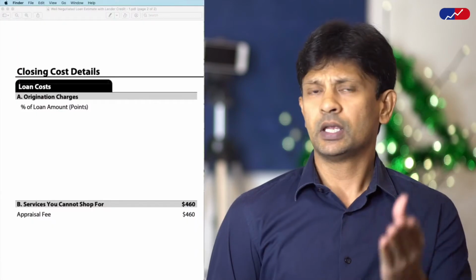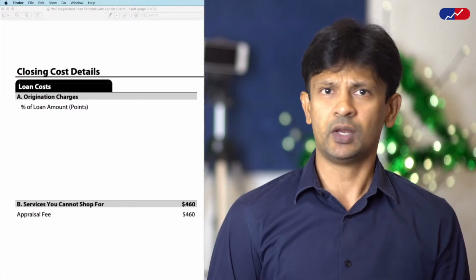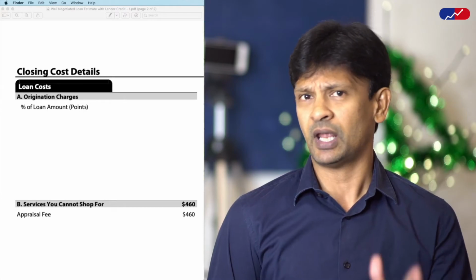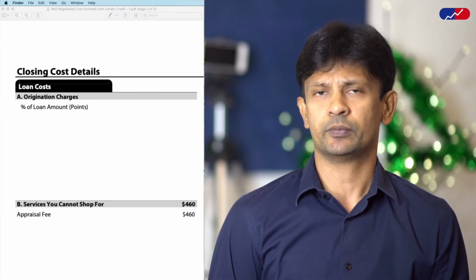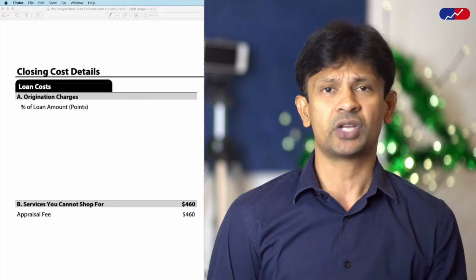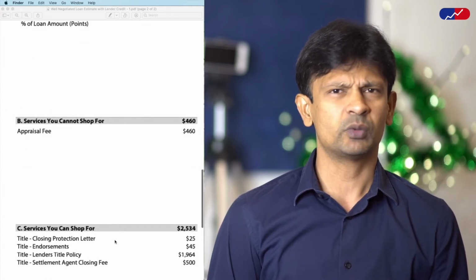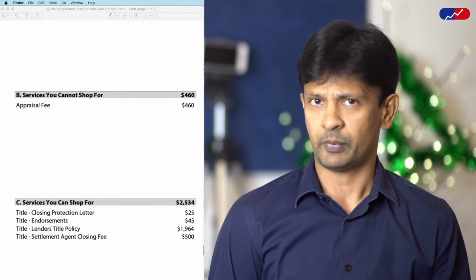Let's now shift our focus to the second page of the loan estimate. You can see the origination costs in section A were the ideal zero. In some cases, an origination fee might be acceptable, and we will revisit this at the end of this video. You can also see that the only charge in section B was an appraisal fee of $460. The appraisal was not waived in this case, and the fee had to be paid.